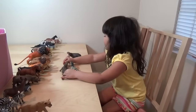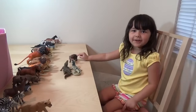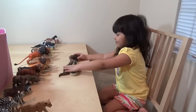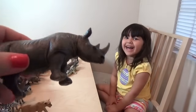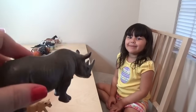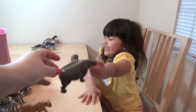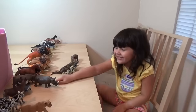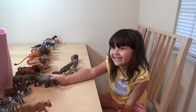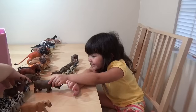A hippo. You're going to get a hippo? Yeah, but he's much tougher. Way tougher and he's bigger. Mm-hmm. What about this one? Nope. What is this? A black rhino. Do you want to get him? Yeah. Look, he's on the face. Oh, we already have a second rhino and you put it next to another one. You can probably find a space for him.